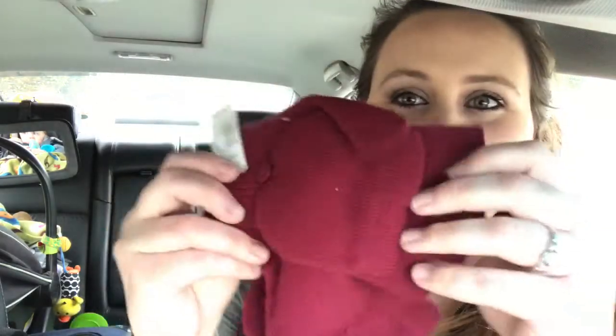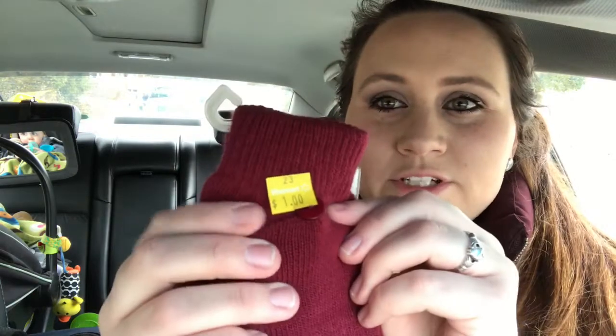Another thing I found, which was a clearance item, were these gloves, the mitten kind. They had the two packs that were like $1, but I liked these ones the best. They're originally $2.24, and they were $1. Plus they match my vest.